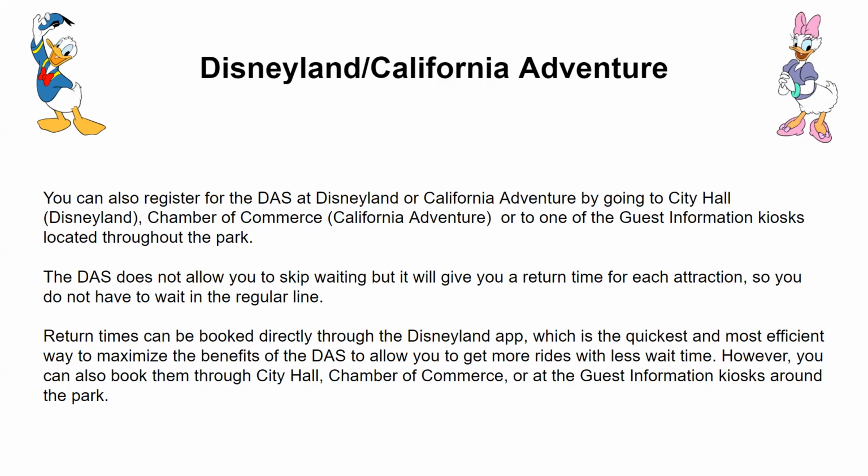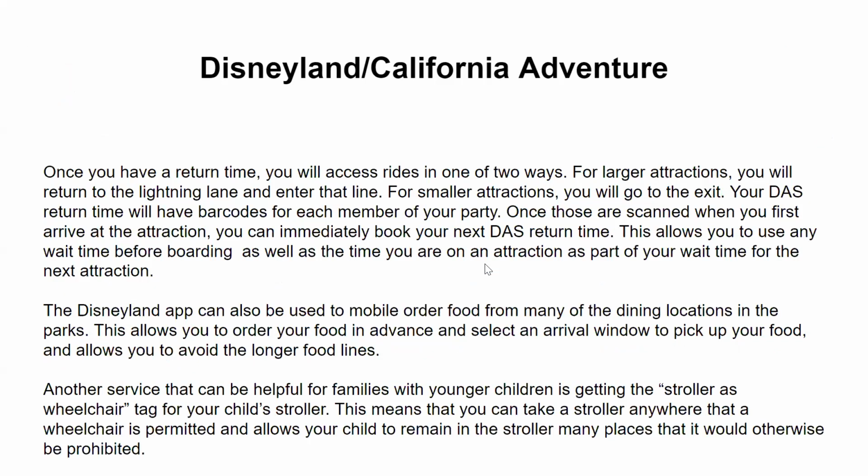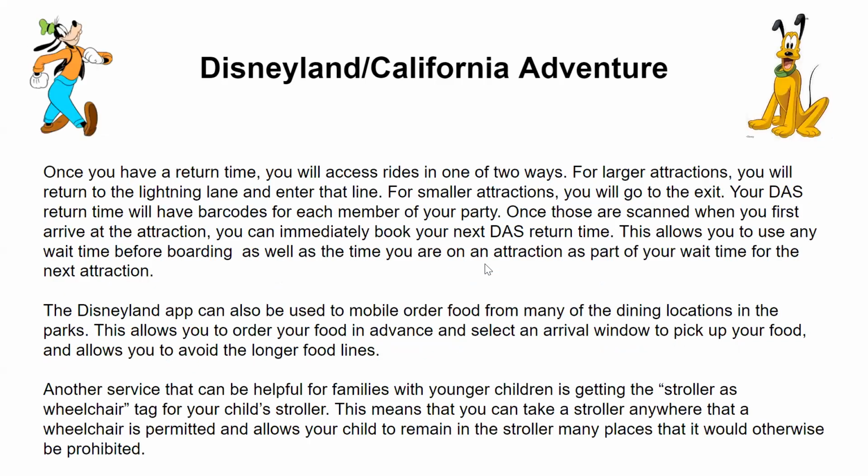These return times can be booked directly through the Disneyland app, which is by far the quickest and most efficient way to maximize the benefits that you get with the DAS, and it allows you to get more rides in with less wait time. However, you do also have the option to book them through City Hall, Chamber of Commerce, or at the various guest information kiosks that are located throughout the park. Once you've obtained your return time, you will access the rides in one of 2 ways.